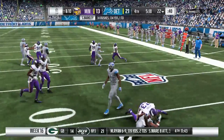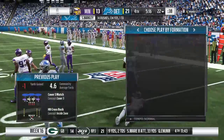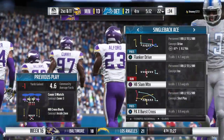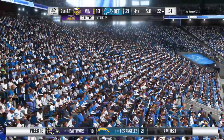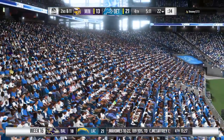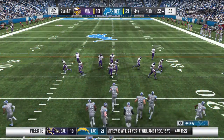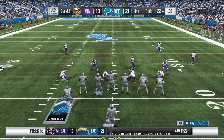And maybe a measure of revenge there. He's had his way in this one, but this time they get him behind the line. That's going to go as a loss of a yard, and it'll be second down. A loss of a yard there to start out. That leads to a 2nd and 11.